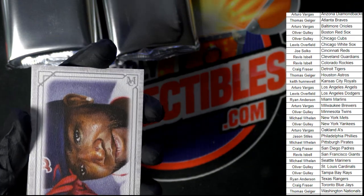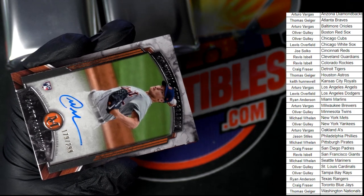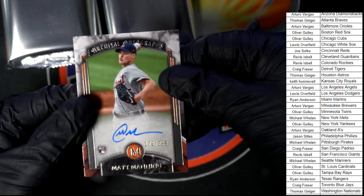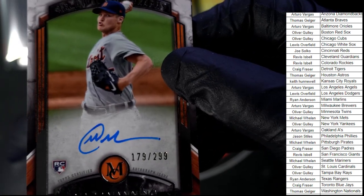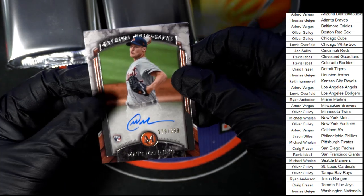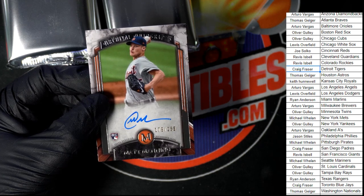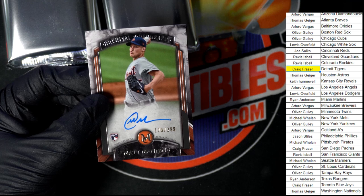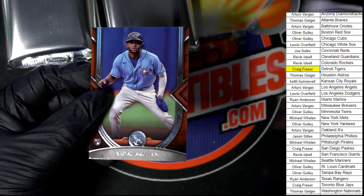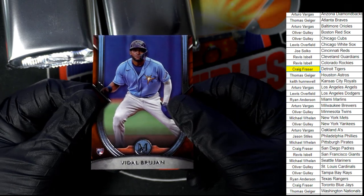Canvas collection. David Ortiz. And an autograph hit. It's the Tigers that get the first autograph. Who? Archival autograph number 299. Right there. Congratulations to Craig with the Tigers in the rip. Hit number one is for you, my friend. And there is a nice rookie there for the Rays owner.